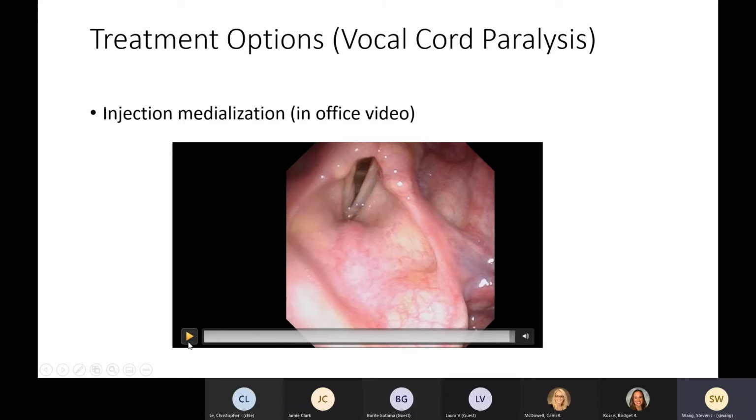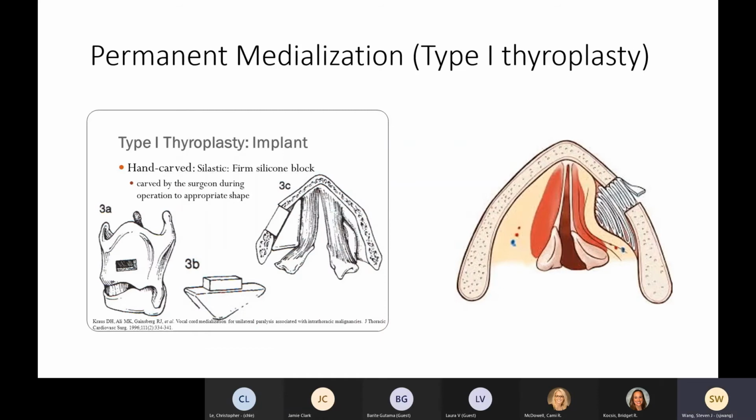So in instances where we're not sure if the immobility or paralysis is permanent, this is what we do. And the injectable material here lasts anywhere from 4 to 9 months. Once we're certain that the motion is not going to return, I actually take the patient to the operating room to perform a permanent medialization, which is done by creating a window here in the thyroid lamina, and then I can push in a silicone implant.